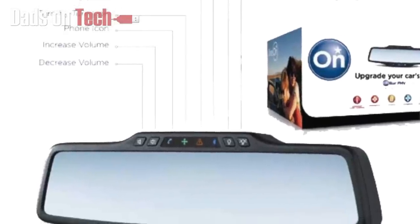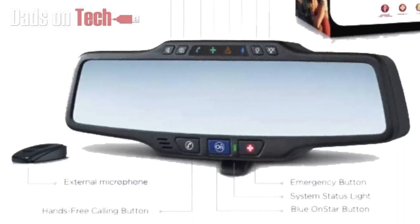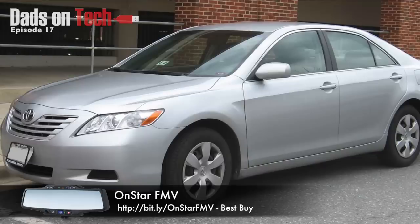He said, well, all it really is that we took OnStar, we shrunk it into a little package, so it's actually your rear view mirror now, and this can be installed, and I forget the actual number, but it's like tens of thousands of cars now, and you can have OnStar in any non-GM car. So they gave me a Toyota to test drive. A Toyota Camry, which is pretty cool, by the way, which had FMV installed.